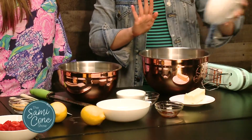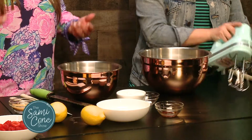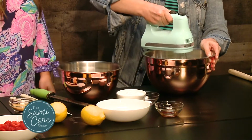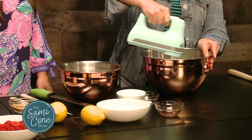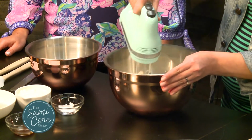So I've got a cup of sugar and a stick of butter. Who doesn't love butter? That seems like necessary. We're just going to get it going together. You can use a hand mixer, you can use your KitchenAid stand mixer, whatever you want.